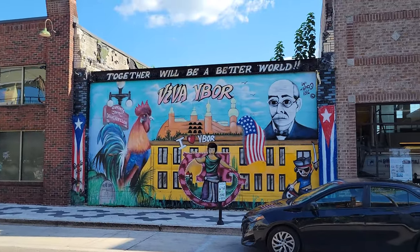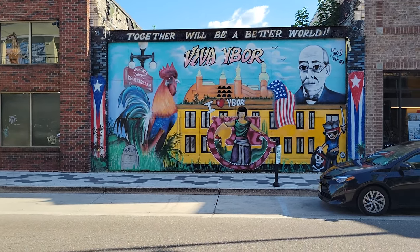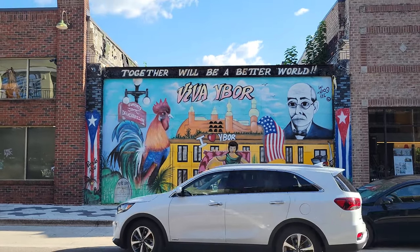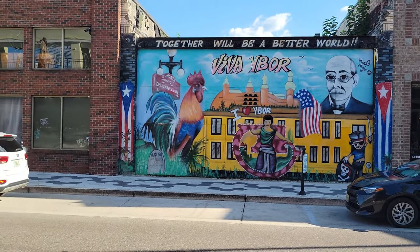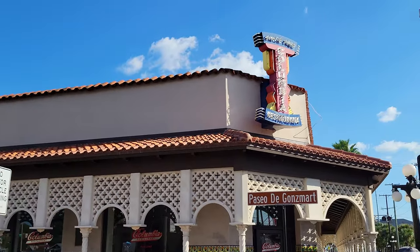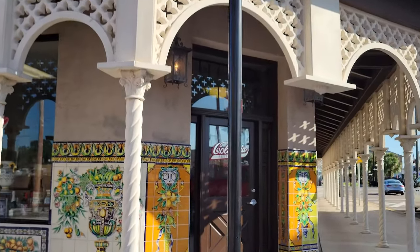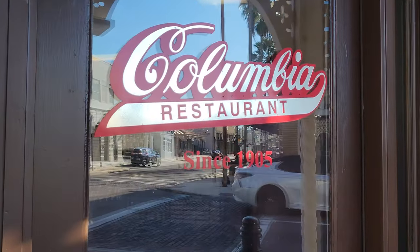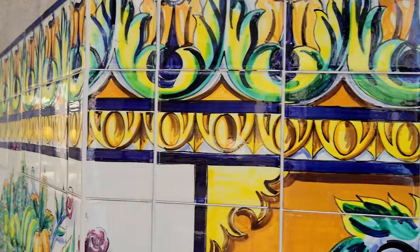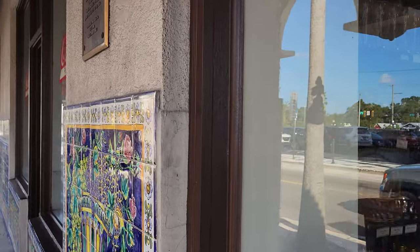We got all these little murals out here. Together we will be better, a better world. Cuba, America, and Puerto Rico. Viva Ybor. All right, here is the famous Columbia restaurant right there. This is the oldest Spanish restaurant in the US, and there it is, established since 1905. It's a Spanish/Cuban restaurant.